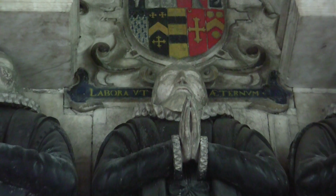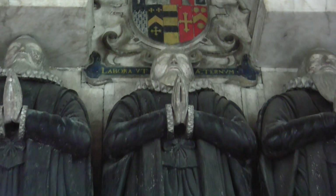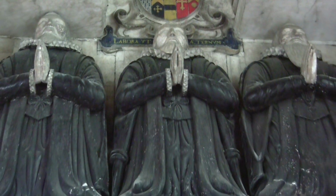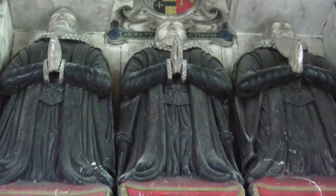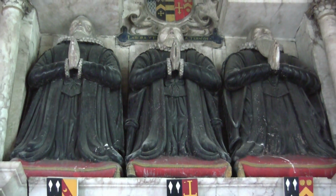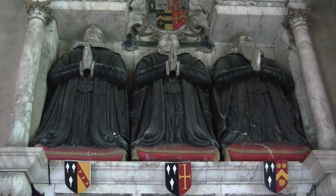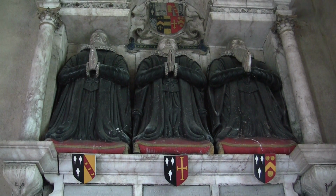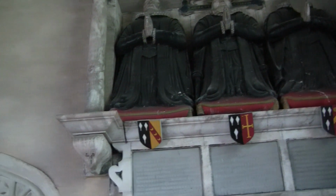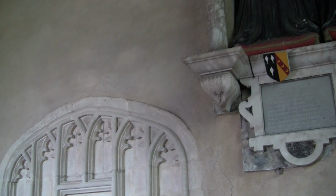In 1633, a composite tomb was raised to the memory of 3 generations of the family. Here you can see, soberly dressed and kneeling on scarlet cushions, Robert a priest, died 1555. His son William died 1574. And his son Robert died 1621. The memorial was put up by their descendant Jerome a priest.